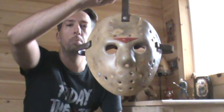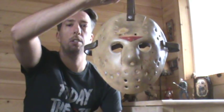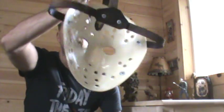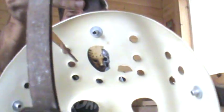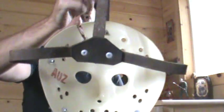Even someone who's picky about screen used items would agree that this is really amazing and could easily fool a lot of people into thinking it actually is a screen used Jason Lives hockey mask. There was this guy back in this time, I don't know if he's still doing his stuff, but he had this mark here he left on his hockey masks. This AUZ, and this little thing he did up there was kind of like his trademark. He just did the best replica hockey masks.